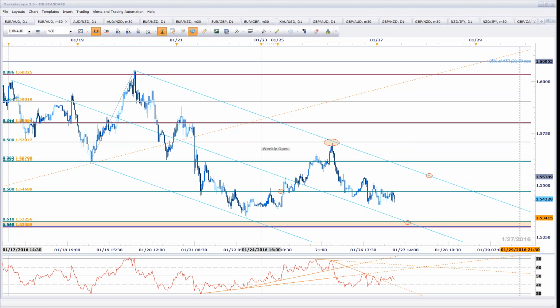Other than that, you're really limited as far as event risk from Europe or Australia heading into the close of the week. So still could see a rip back towards 55.39. I'd still be looking for that move back towards 53. Really nice major area of support. Any questions on Euro-Aus?